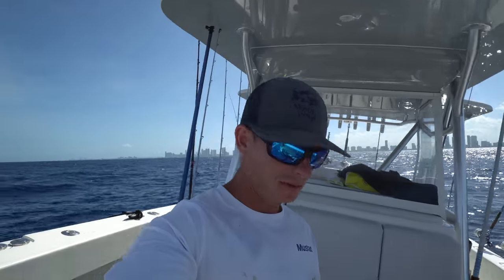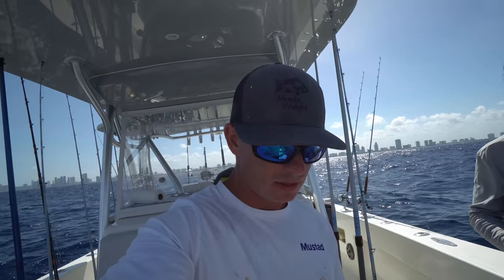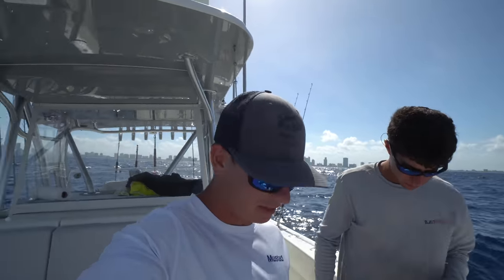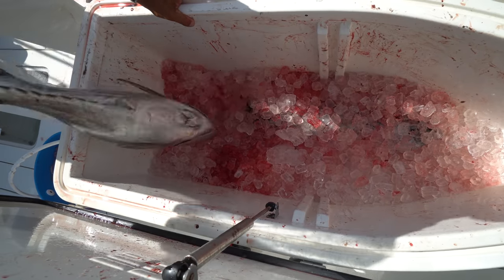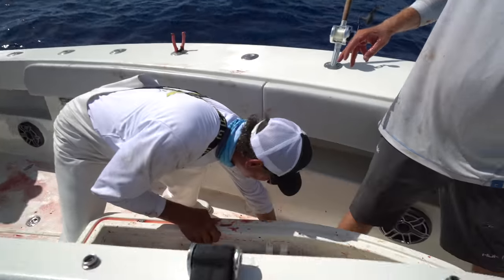Definitely a good day out here with the boys. We got 1, 2, 3, 4, 5, 6 blackfins, a dolphin, six kings. Not bad, not bad at all. And two sailfish. I think we gotta go home. Yeah. We're out of room.